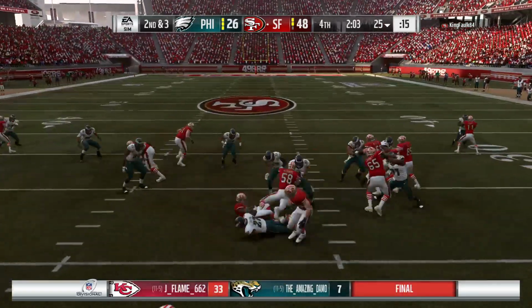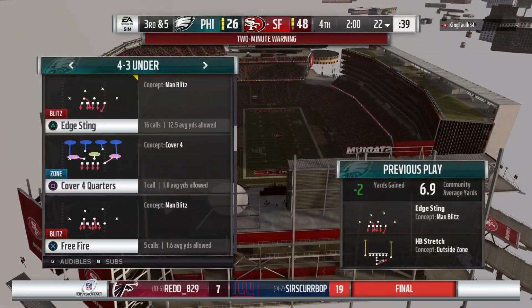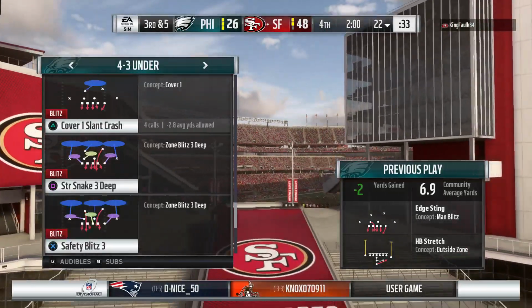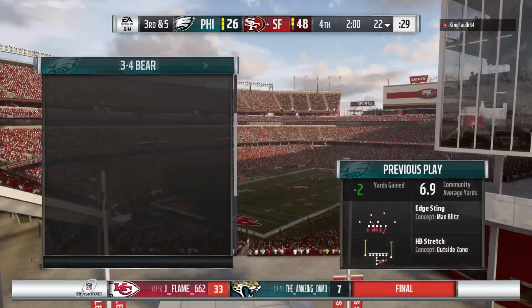They run again with Hunt, and maybe a measure of revenge there. He's had his way in this one, but this time they get him behind the line. It's a loss of 2, now 3rd down. Time for a break. This one, all over but the shouting. We'll finish it after this.